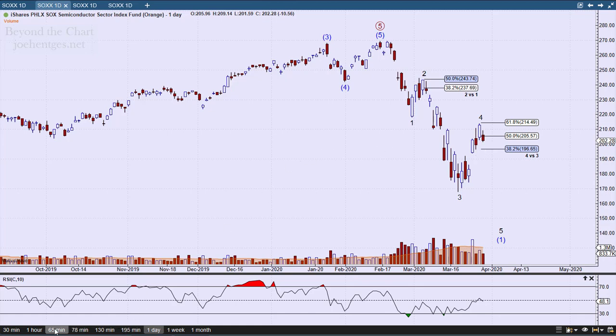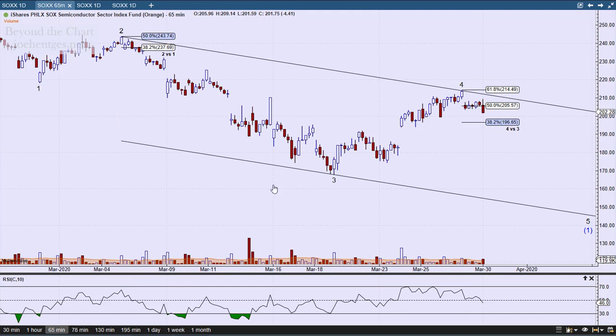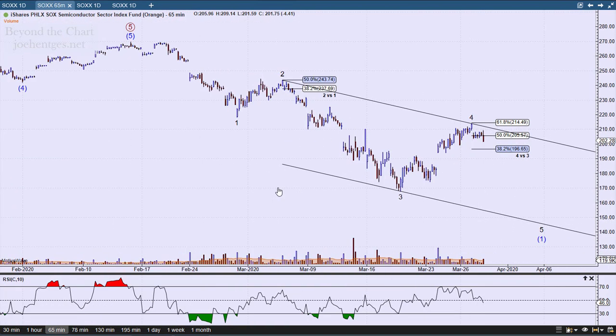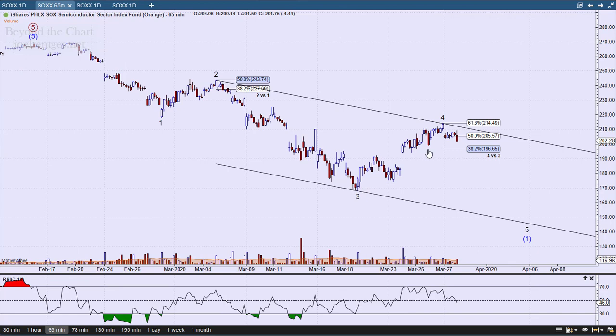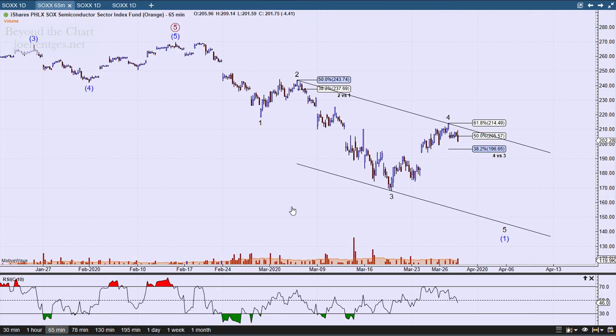Let me drill down real quick into the hourly view. I'm not going to be doing this a whole lot, but I just wanted to show you that based on this projection, here's what we'll be looking for, is for a wave five to come down here. But again, it's going to be very similar to what I just talked about on the NASDAQ. If we turn around and take out this high, then something else is going on, and something bigger in terms of a bounce. But right now, I would say the odds kind of favor that we're going to get this move back down again.